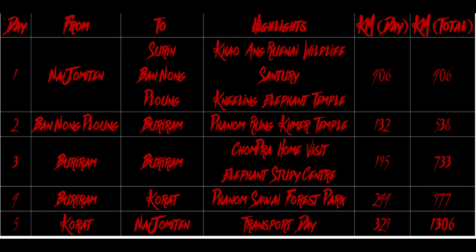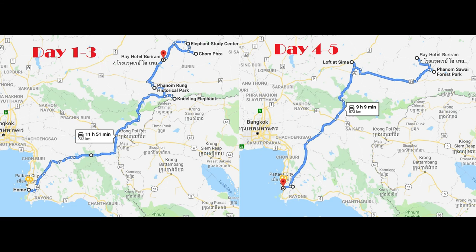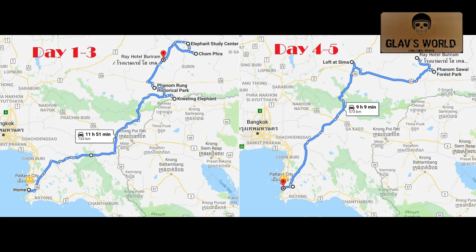On this motorcycle tour to central east Thailand, we do about 1300 kilometres and take in the Kneeling Elephant Temple, which is on the Thai-Cambodian border, Phanom Rung Khmer Temple, which is just awesome, the Elephant Study Centre near Surin, a tourist destination, yes, and the Phanom Swai Forest Park, which is also just awesome.